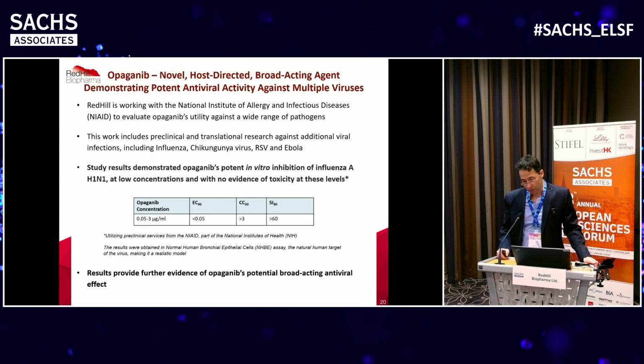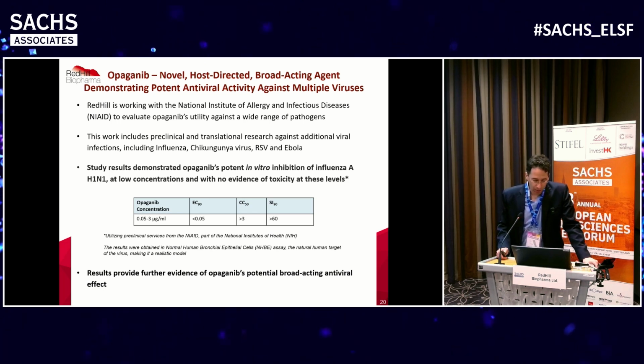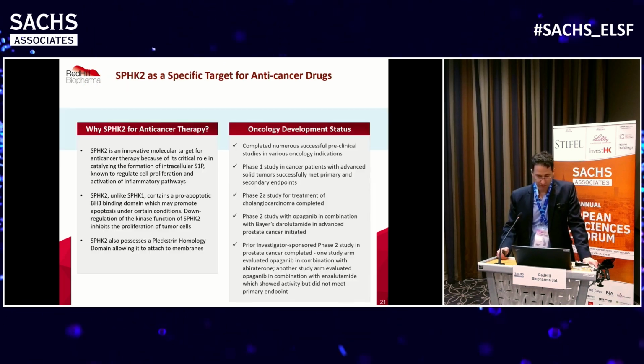As I mentioned also, it's a very broad-acting antiviral because it's host-directed, which means we work in not just one pathogen, but many. We've been doing testing with NIAID, NIH in flu, chikungunya virus, RSV, and Ebola. This is one example of an in vitro study that was done in flu, where we showed pretty potent in vitro inhibition. Sorry, in vitro, not in vivo. In vitro inhibition with no evidence of toxicity.